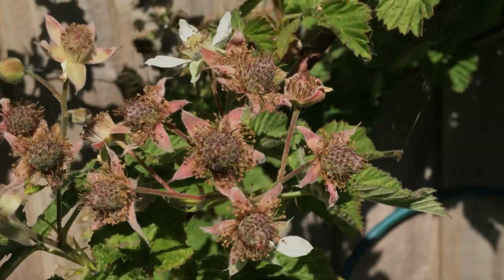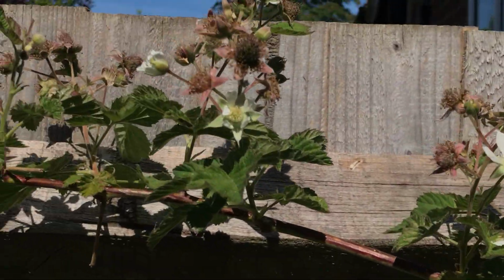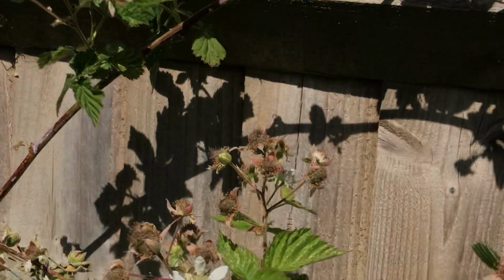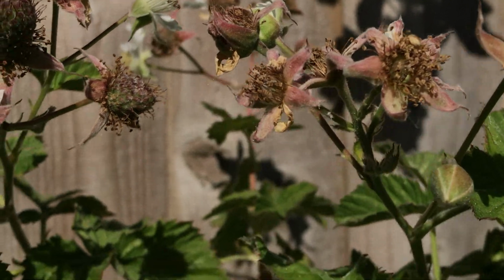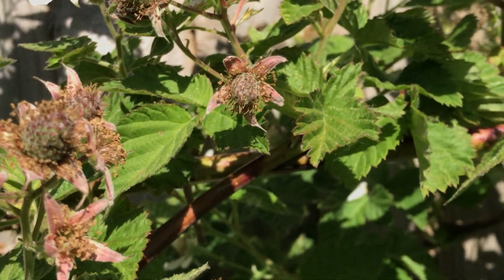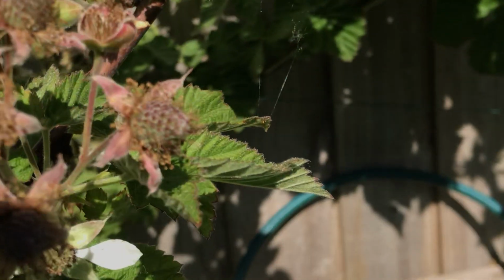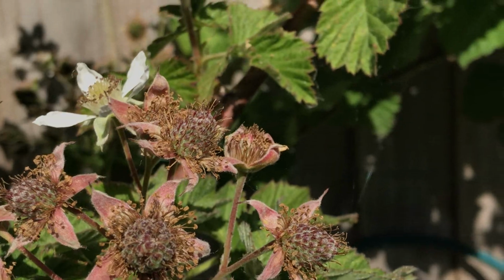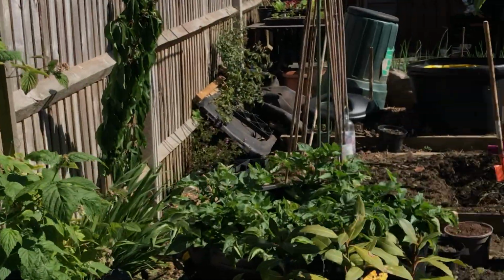And this are Loganberries, which are covered in flowers, and as you can see, the flowers are turning into small fruit. Behind the flowers, there's the flowers. And behind the flowers, there's small fruit. Looking forward to that as well.